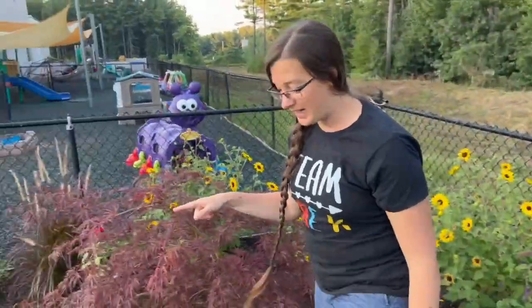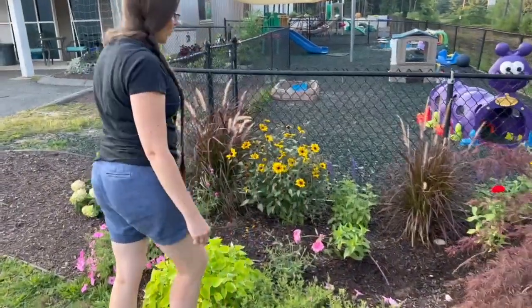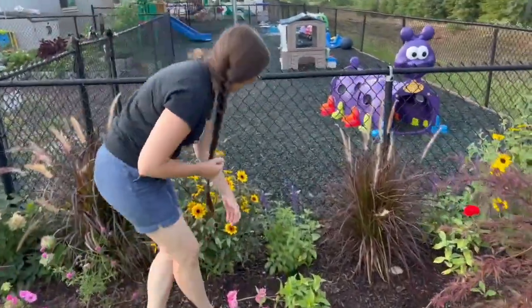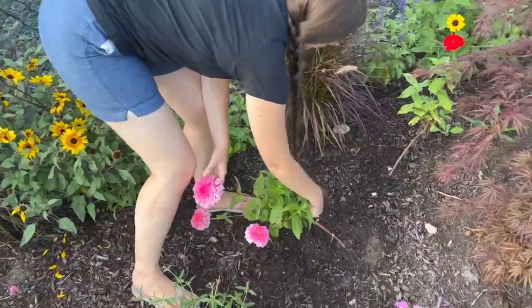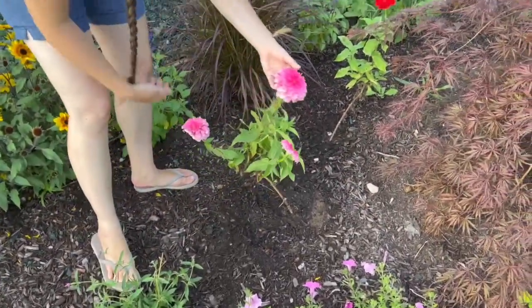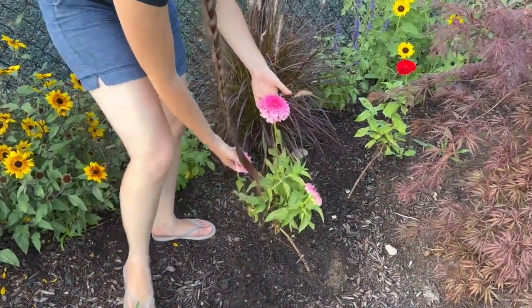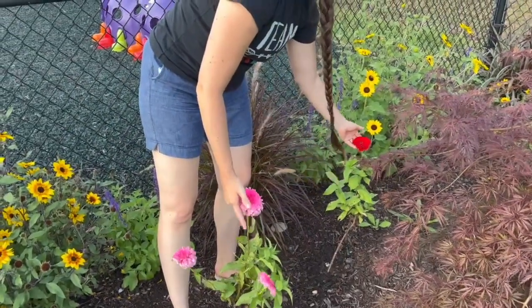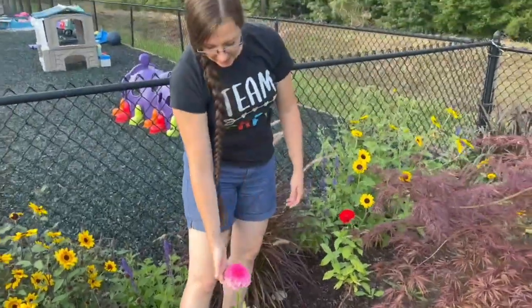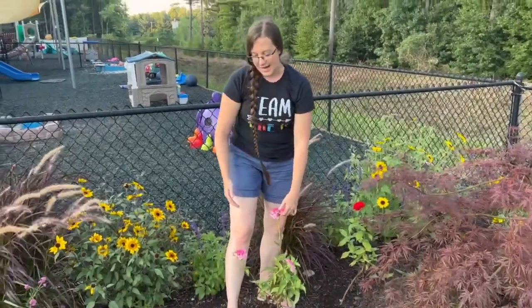On the other side is one of my favorite zinnias. It would benefit from some staking, but you can see it's pushing new growth everywhere. Just this pink pom-pom, and then another red pom-pom one. So overall, really happy with the outcome of the bed.